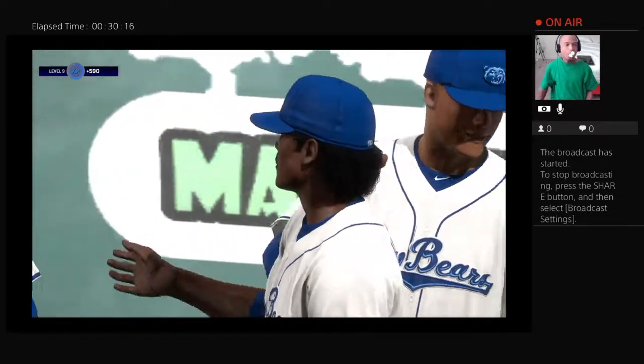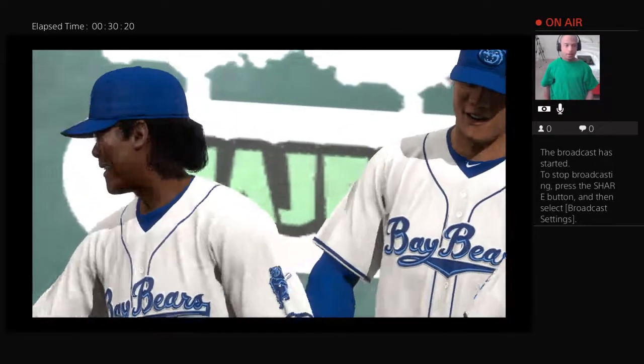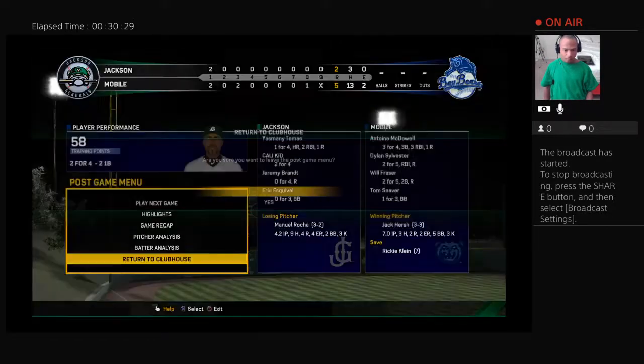Well, that's why you pay the closer big money, so he can come slam the door quickly when he has to. 2 pitches, 1 out, and that game's on ice. Well done. 5-2 the final score tonight. Jack Hirsch notches his 3rd win of the year.